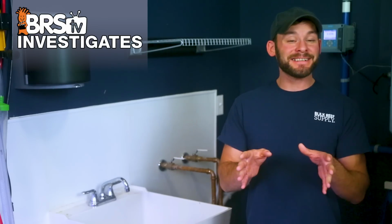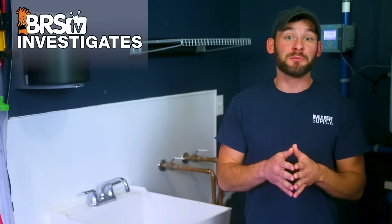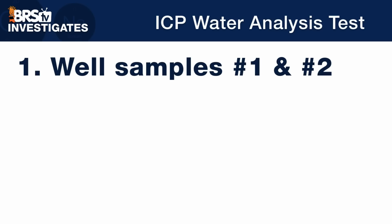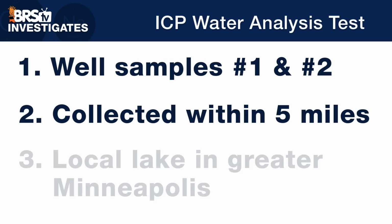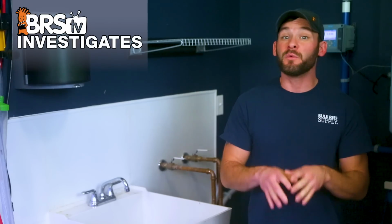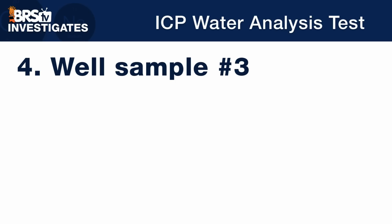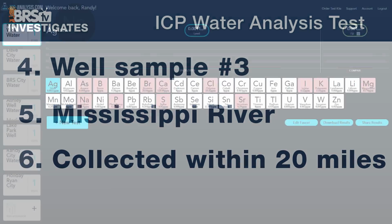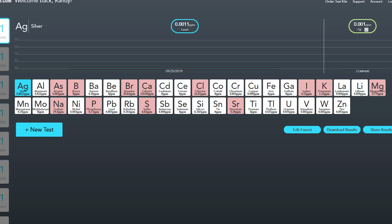We also collected 3 different well water sources, which are untreated sources derived from direct taps into underground aquifers to your home. Our samples for well number 1 and well number 2 were both collected within 5 miles of bulk reef supply, and both near different areas of the same shore of a local lake in the greater Minneapolis, so it will definitely be interesting to see how they compare. While well sample number 3 was collected very close to the Mississippi River, about 20 miles north of BRS, which presumably will have a completely different ICP analysis profile than the other 2, but let's find out.